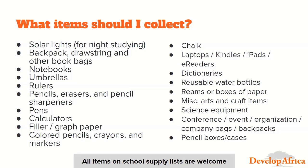Umbrellas and rain jackets are very helpful because there's a lot of rainy season and a lot of the students walk to school and back, so being able to have something keep them dry is quite useful. And common stuff that all students need: rulers, pencils, erasers, pencil sharpeners, pens, calculators for older students, graph paper, regular loose leaf, colored pencils, crayons, and markers for art and drawing, and chalk for blackboards, because a lot of classrooms are set up with blackboards still.